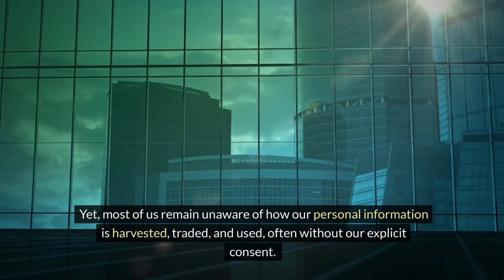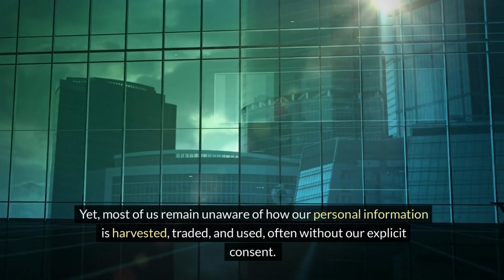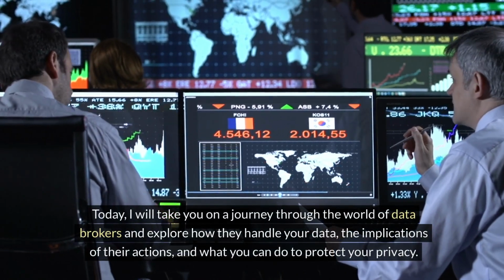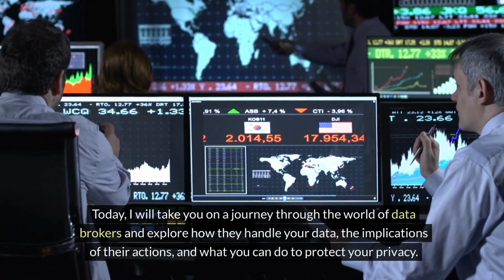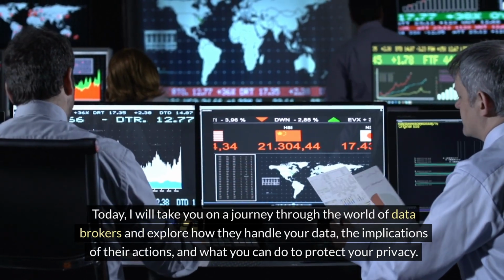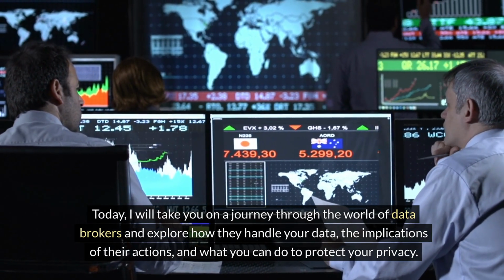We live in an age where data is the new oil, driving the engines of our digital economy. Yet most of us remain unaware of how our personal information is harvested, traded, and used, often without our explicit consent. Today, I will take you on a journey through the world of data brokers and explore how they handle your data, the implications of their actions, and what you can do to protect your privacy.